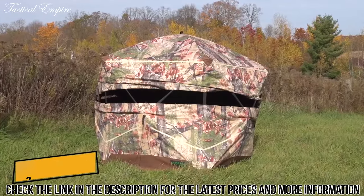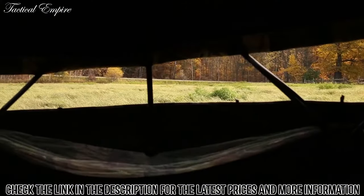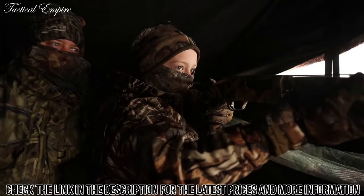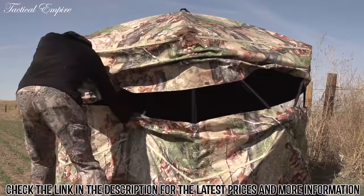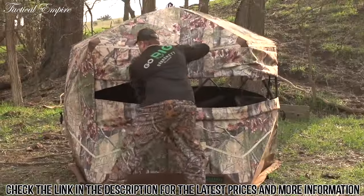The Ox 5 is the ultimate portable hub blind from Barronett Blinds. Its unique five-sided design creates awesome panoramic views of your surroundings and tons of room for up to four hunters. Like all Barronett blinds, setup is simple. Simply pop open the roof and each side, and you're ready to hunt.